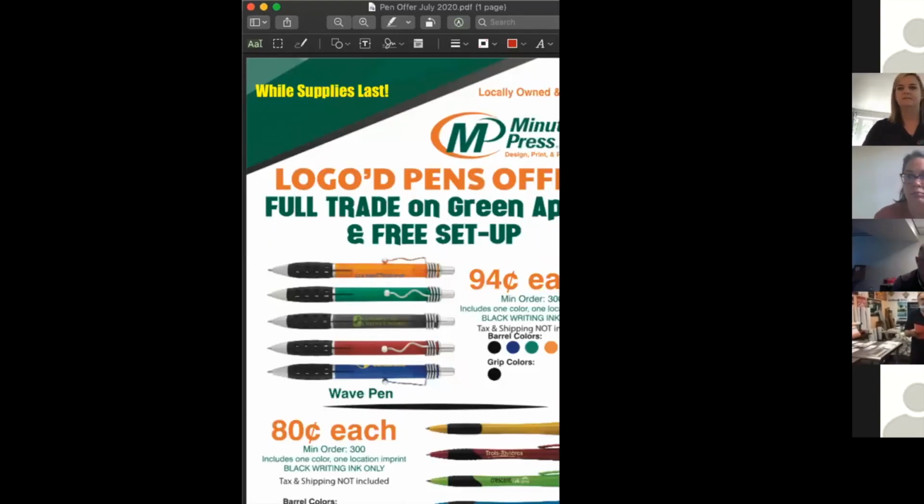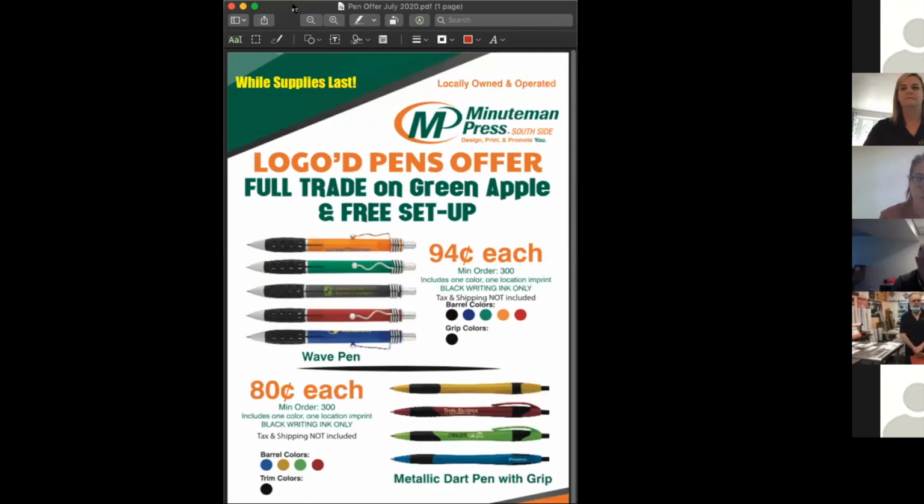The first offer is going to be pens. Since we're a Minuteman Press, we work with BIC, who makes and produces these in the U.S. We have 2 pens available. One is at 94 cents a piece. The other one's at 80 cents a piece. They come with your logo imprinted on there. This is done 100% trade.